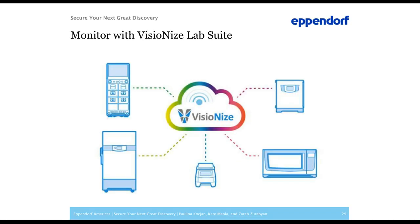So inventory management of your stored samples is important, but there's one final component to our Sample 360 solution. VisioNize Lab Suite is a cloud-based platform with integrated services that provides you, the scientists, researchers, and lab managers, the ability to remotely monitor your devices and equipment, receive alarm notifications, and manage your assets, as well as simplify their device maintenance. And as you can see with this image, we connect to multiple different devices. So your incubators, your thermocyclers, your freezers, many different types of devices in your lab.